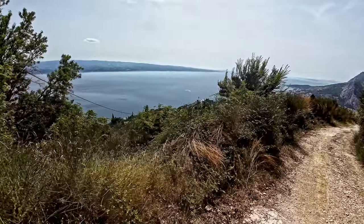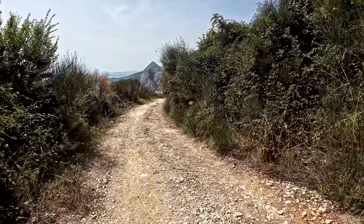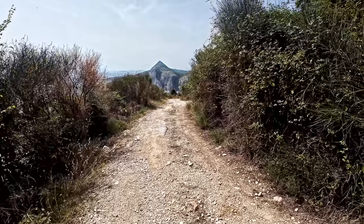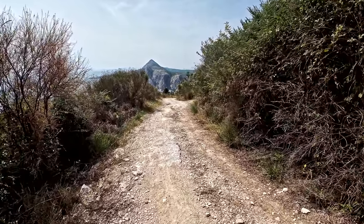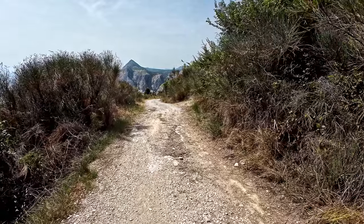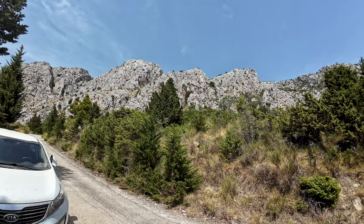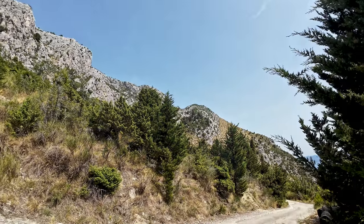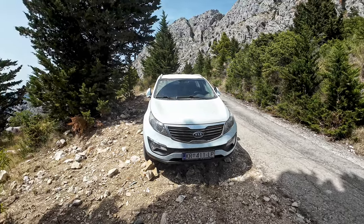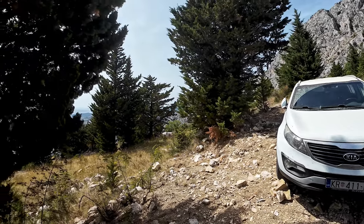Nice church or chapel. And here you see asphalt. So just asphalt down and left, and that's it. We are almost there. Let's go. Ta-da! That's it. We arrived. This is the mountain. We are in the shade. And car is all kind of the shade, but it's not really.